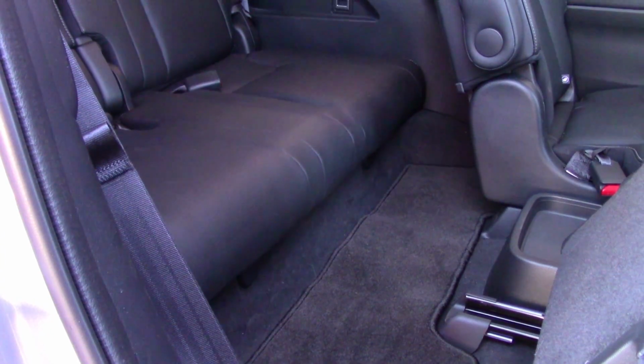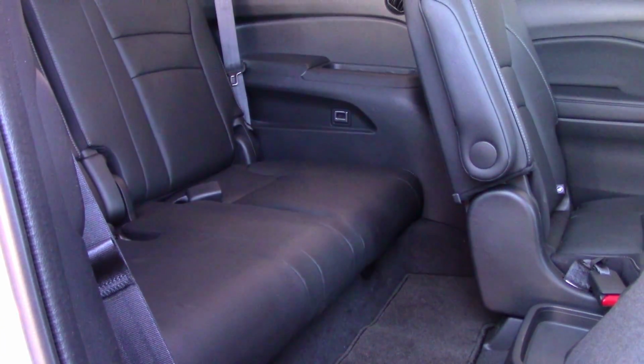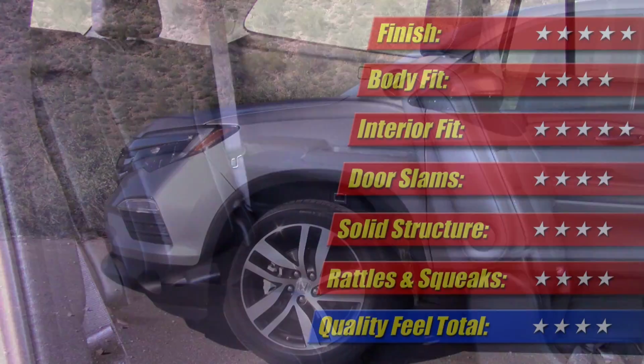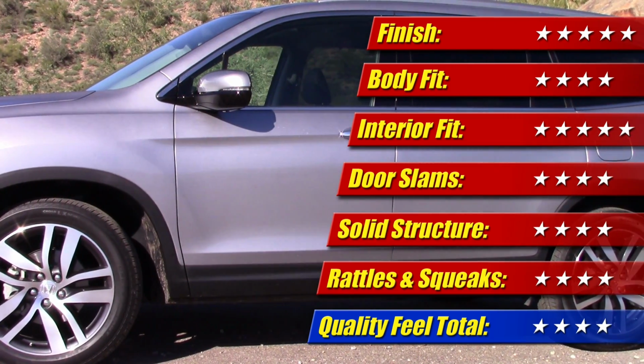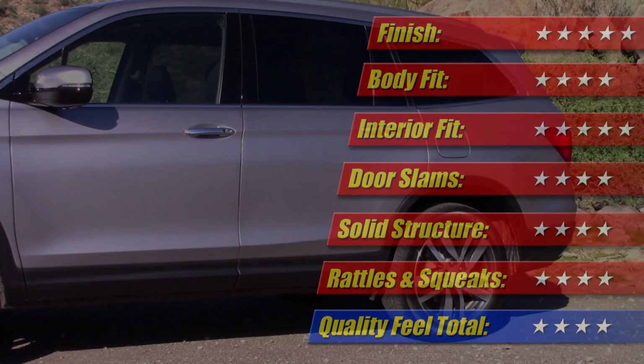The last tangible measure I take on every vehicle I test is quality feel, and here I was surprised that the Honda Pilot didn't measure as high as most Hondas I've tested. In addition to rattles and creaks with the interior trims, there were some minor body panel misalignments I find very out of character for the brand. This put overall quality feel at 4 or 5 stars.